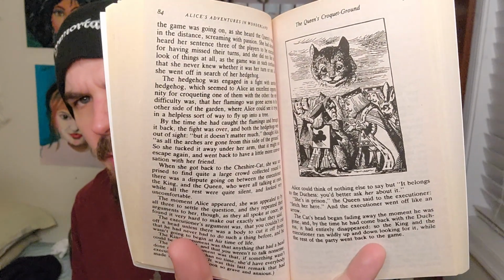We also have the Portable Jung. This is an old school Penguin paperback. I haven't really read much psychoanalysis or philosophy recently, but I do plan on getting into some Carl Jung at some point just to see what he's all about. Up next, we have this beautiful Signet edition of Alice in Wonderland and Through the Looking Glass by Lewis Carroll. Super excited to delve into the more esoteric elements of Lewis Carroll. You know, he was quite the weirdo. That's putting it lightly. This has some really beautiful illustrations in it. Just really great stuff there.